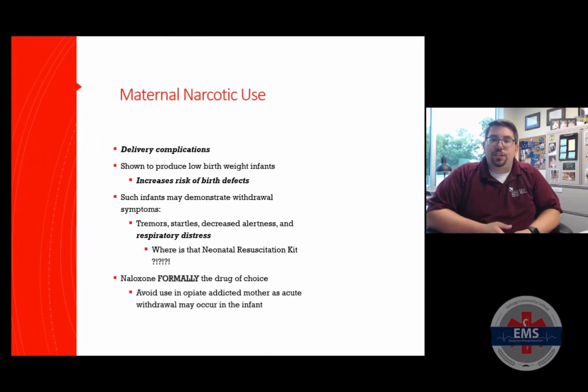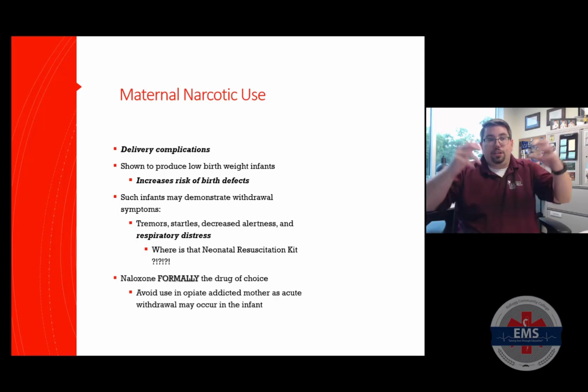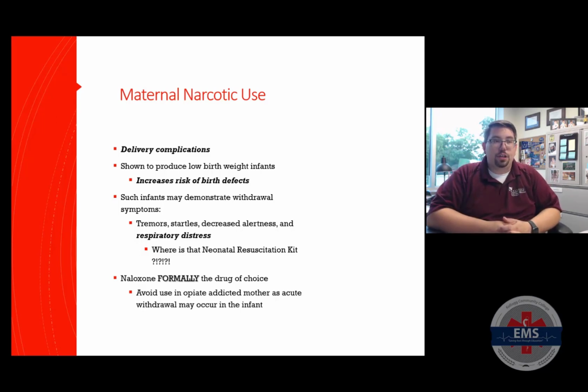There are some complications that can happen to a delivery of a normal child based on complications from mom. One of those is maternal narcotic use. These delivery complications have been shown to produce low birth weights. They increase the risk of birth deficits, and such infants may demonstrate actual withdrawal symptoms after birth because they were dependent on that narcotic supply from mom. Things that you can see include tremors, startles where the kid kind of jerks and moves like that, decreased alertness, and then obviously respiratory distress.